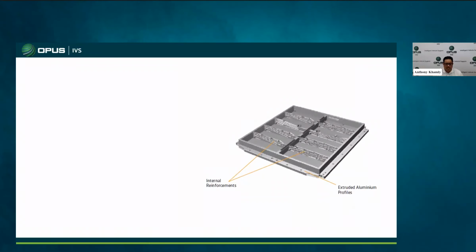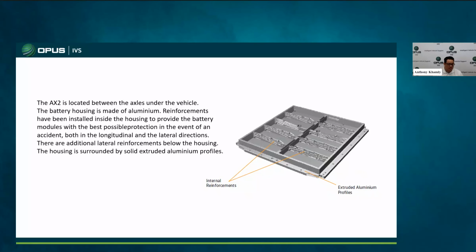So the battery itself, this is the actual, what we call the chassis of the battery. You'll have internal reinforcements. It's a full aluminum chassis. This will house the battery modules themselves. This whole chassis is located underneath the vehicle. Reinforcements are put inside to provide the battery modules with the best possible protection in case of any type of accident or emergency. So in case of an accident, it should keep the modules in place, both in longitudinal and lateral directions. It's essentially just like gussets on a roll cage.